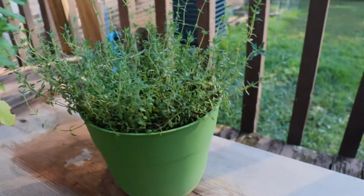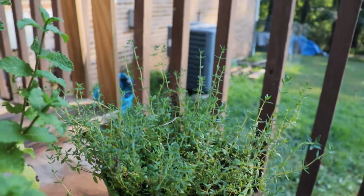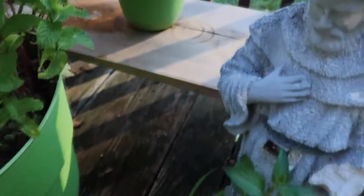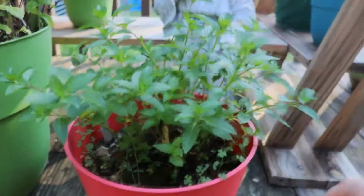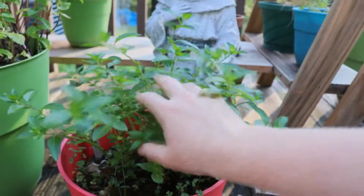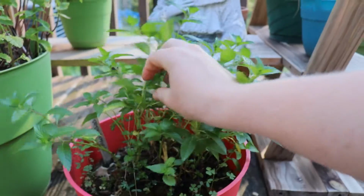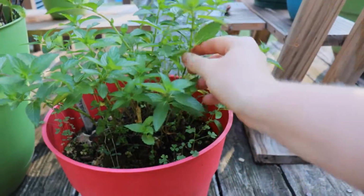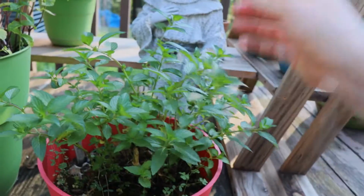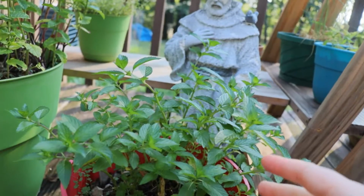My thyme, on the other hand, is going crazy again. So I'm gonna have to go through and cut that back. Here's my peppermint. It's finally getting big enough so that I think I'm gonna go in there either today or tomorrow. Also with the peppermint, I know a couple people who want some cuttings, and I'm going to start some little plants for winter time, so I'm going to start growing them inside.